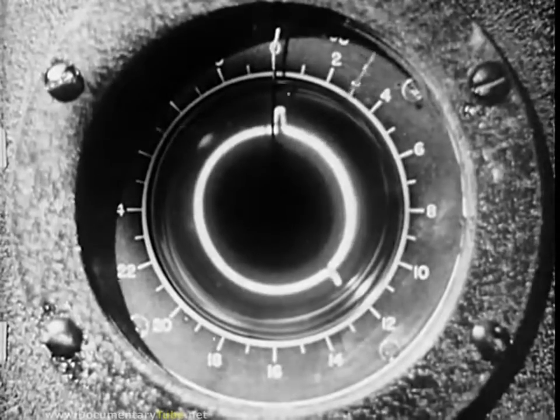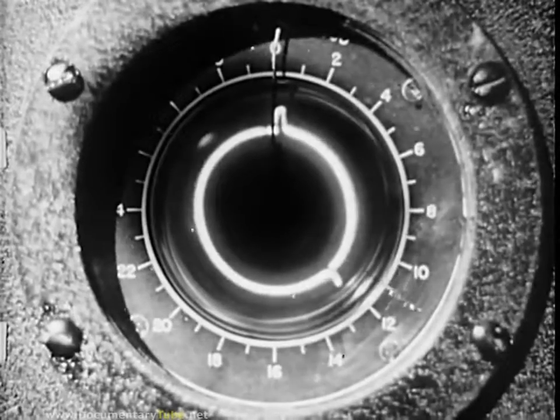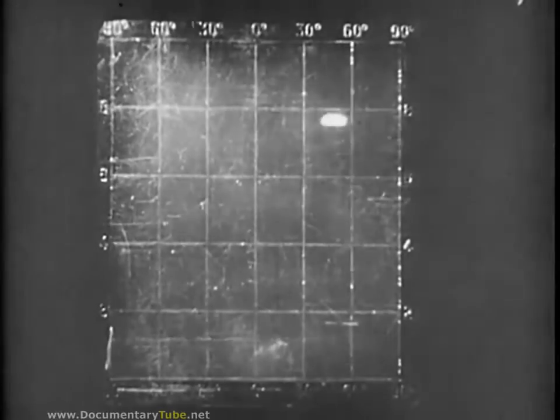This range line becomes a circle in the J-scope with target distance measured along the circumference. The B-scope displays two-dimensional information. Here, azimuth is indicated to left and right of the center line, and range increases vertically from the baseline.